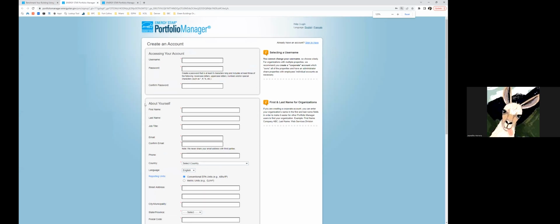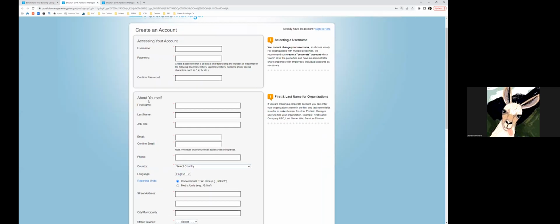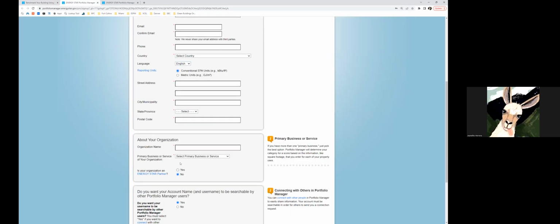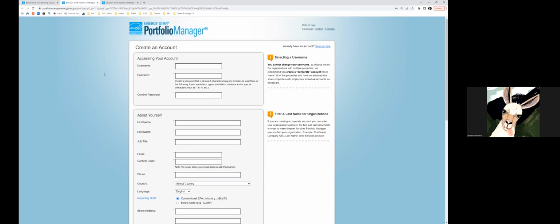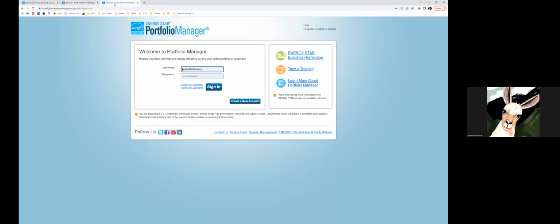Once we create an account, you can just go ahead and add your name, contact information, and anything about your organization. For the sake of today, we're going to go ahead and just log in. We already have an account created.